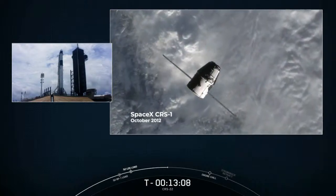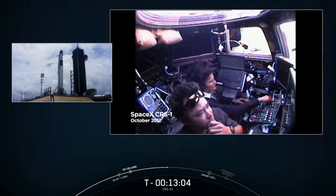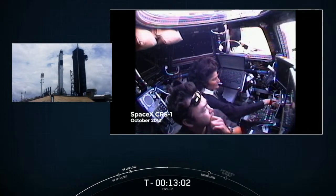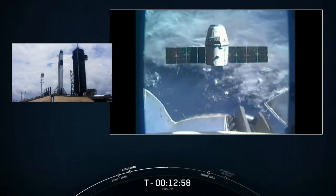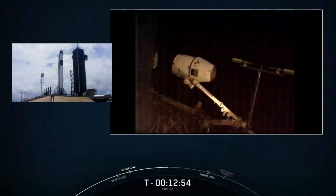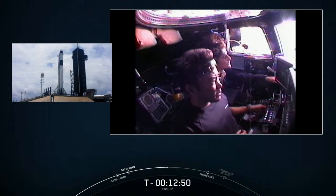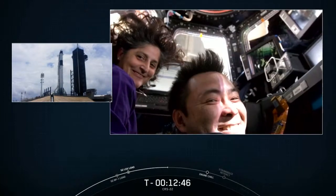Aki, you've seen this before. You captured actually the first cargo resupply mission from Dragon about 9 years ago. So tell me, what was that like? Yeah, 9 years ago. That's a long, long time ago. Well, that was my first time to actually capture a cargo vehicle with a robotic arm, and so it was a horrifying 2 minutes, holding my breath and trying to capture it without making any mistakes.